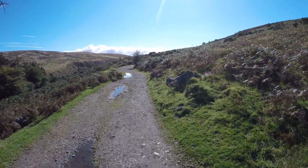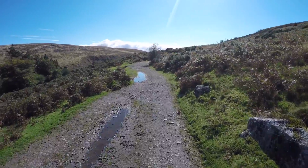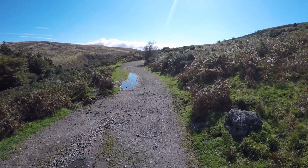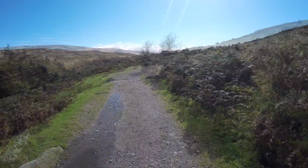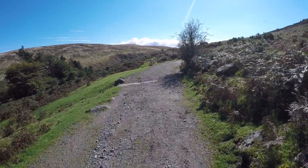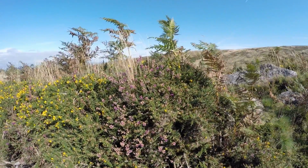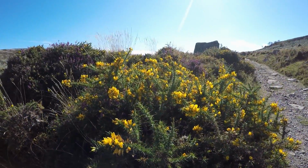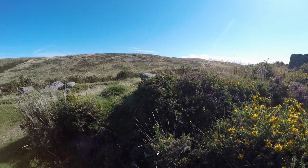Just looking at the book, this number 2 stage is a long one, so I'm going to kick back and enjoy the view. There's something about the autumn that makes everything more vibrant somehow. The colours, the contrasts are really strong. So the detail everywhere is amazing.